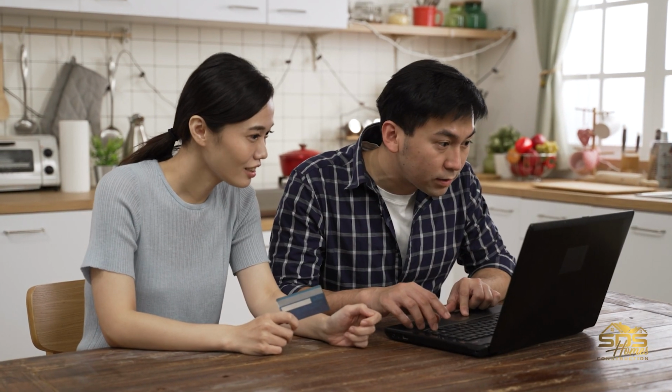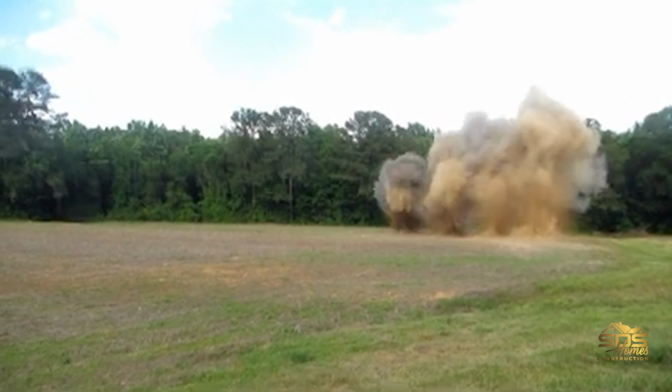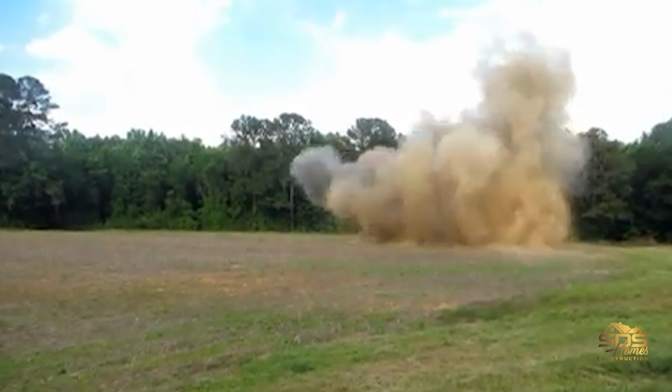So site preparation is something to include in your budget, as well as grading. A lot of people think grading is X amount of dollars, but in reality, grading could be anywhere from $50,000 to $100,000, easy. Or more. If you have to use dynamite, it could be even more expensive than that. That's just cool, though, to see it blow up.